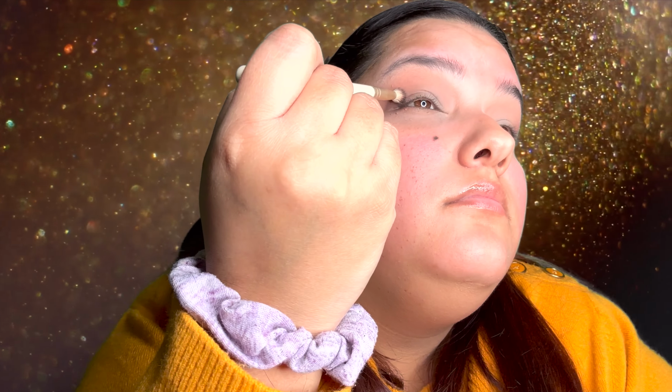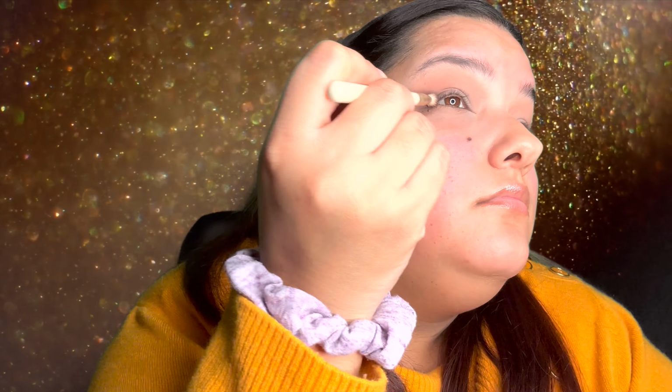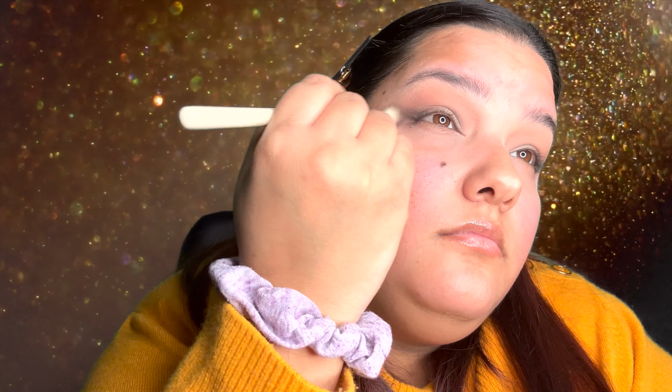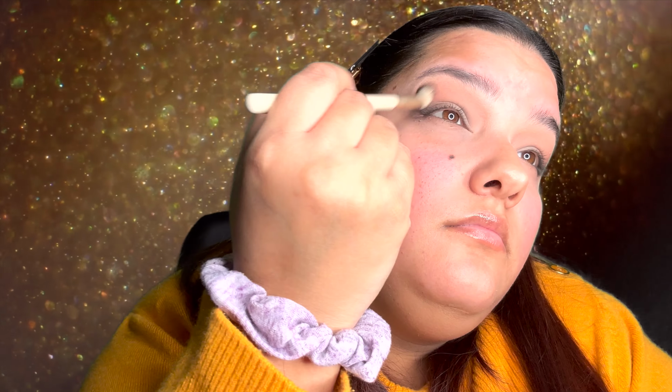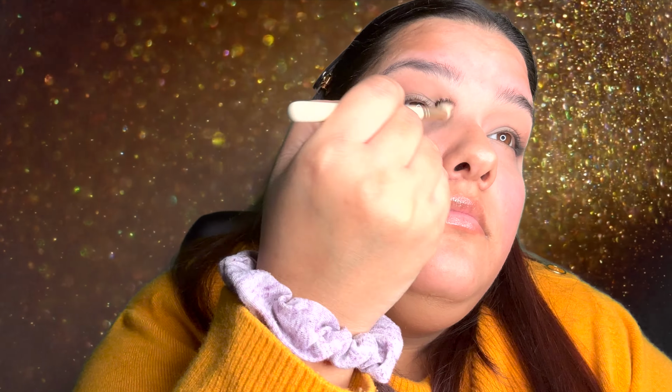So now I'm taking a black eyeshadow. I'm just putting it right there, kind of like a liner, but not really. I just wanted a tiny little line of black eyeshadow there just to define it a little bit more and for the edges to be a bit darker, because I felt like it wasn't as dark as I wanted it to be.